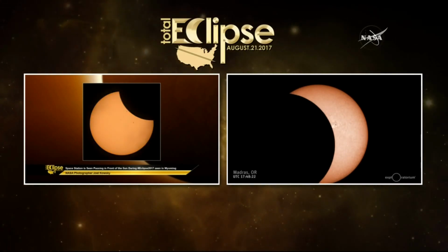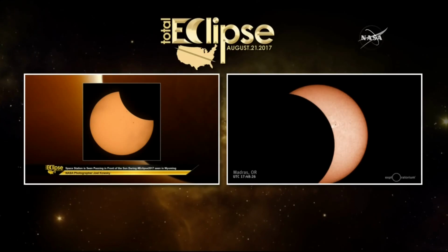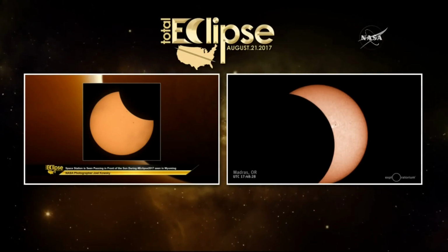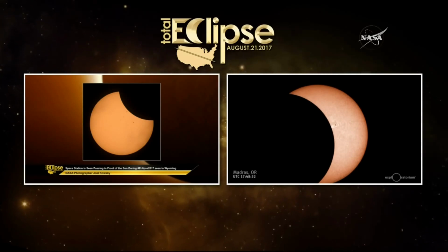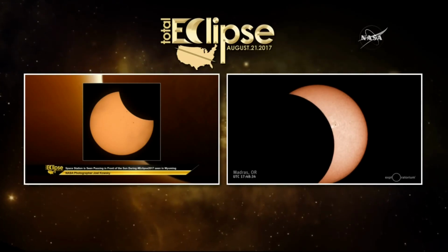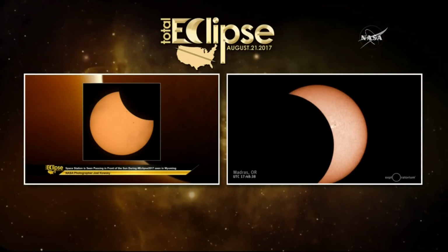Here's another one from our photographer in Wyoming. Same concept, capture the space station. We knew exactly when the space station was going to be flying, what its orbit was, and when it was going to cross the sun. And look here, it's just an amazing sight. I'm really proud of our photographers for getting these shots and proactively trying to get something that no one else probably has, and thinking through and getting this great image.